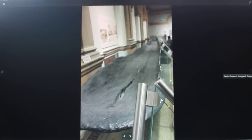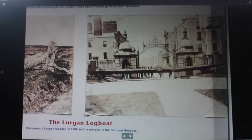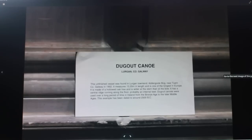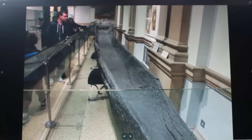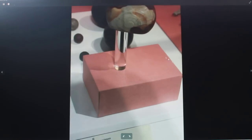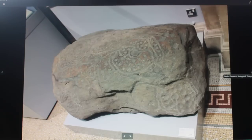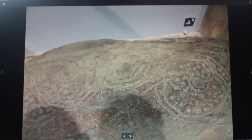A huge longboat. It looks fairly primitive to me, I'm not sure. Apparently it's from about 3000 BC, quite long. Not sure what it is. It's a dugout. They did have big trees in Ireland back then. Dugout canoe, 2500 BC. A mace head. Yeah, it's Stone Age. It's not very spectacular. I'll get to the spectacular stuff. More mace heads, 3300 to 2800 BC. Okay, quite nice looking tools. But wait till we get to the good stuff.